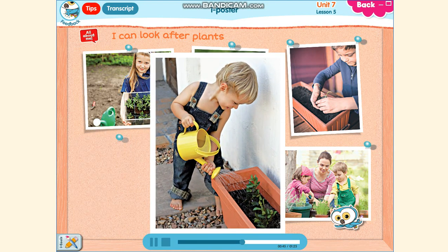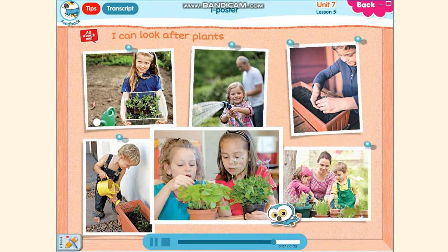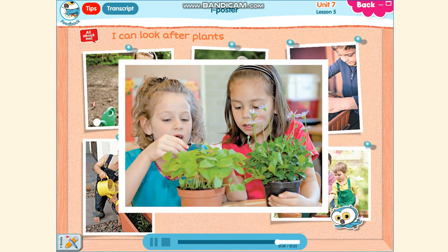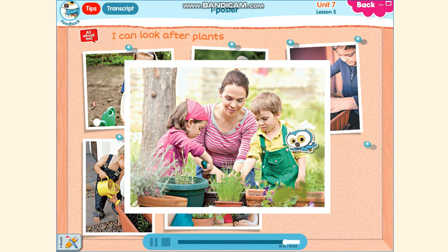I am watering the plants. I am using a watering can. I can look after plants. We are looking after the plants at school. Look, we are planting in the garden. I can look after plants.